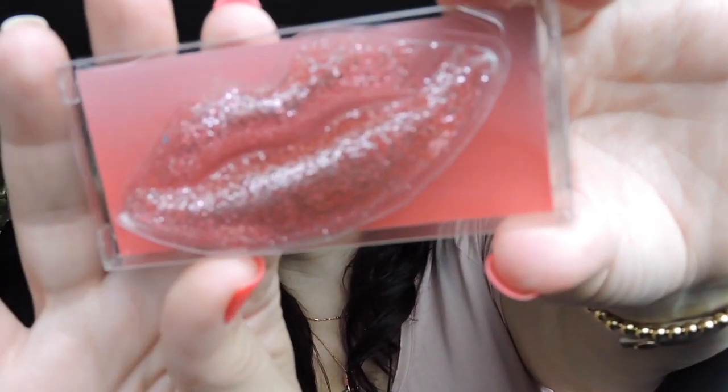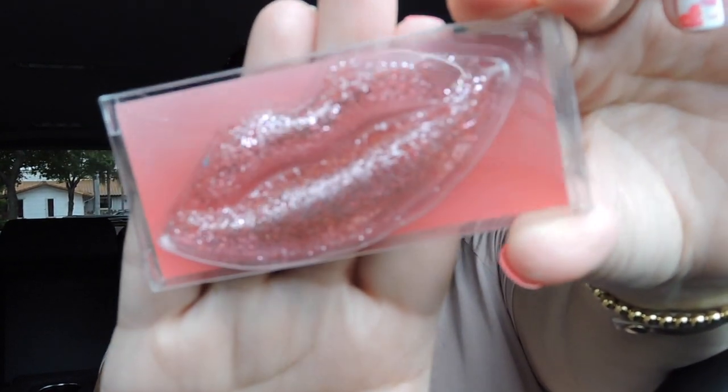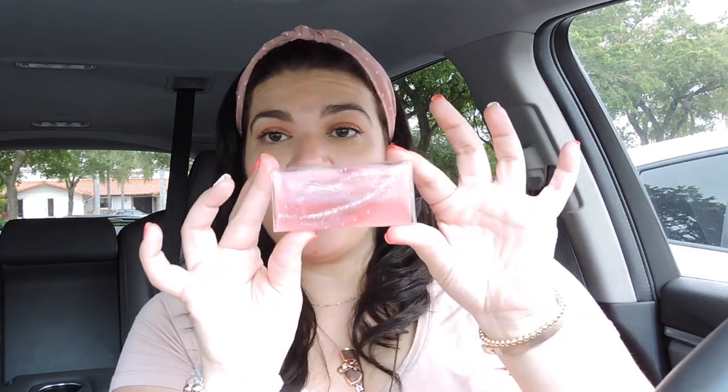Okay, so the next thing in here is a cooling gel lip mask. Look how cute that is. I'm so glad I got this box, because I am loving this. So cute. So you place it in the refrigerator for an hour, or in the freezer for 30 minutes. You place the mask on your lips for 10 to 15 minutes. And for best results, use the mask after applying your favorite lip scrub and moisturizing products. It helps soothe lips and lock in moisture all day long. This is so cute. I can't wait.